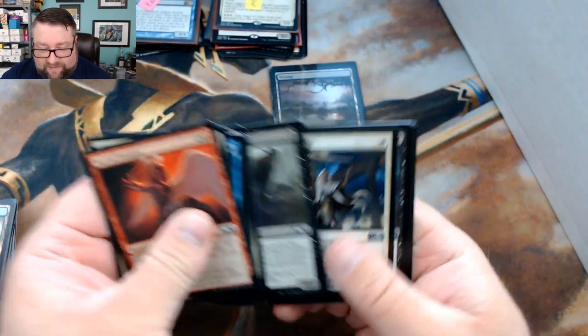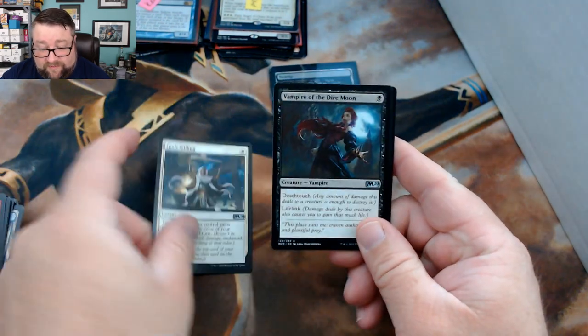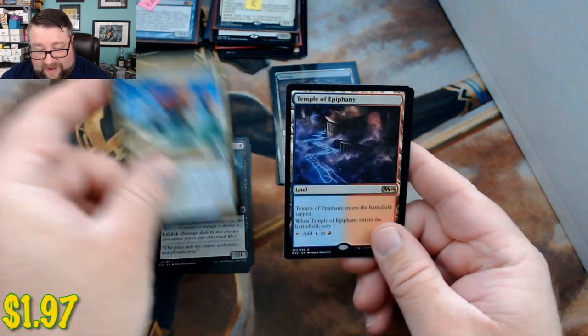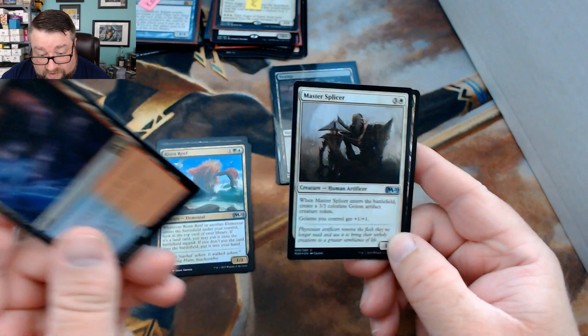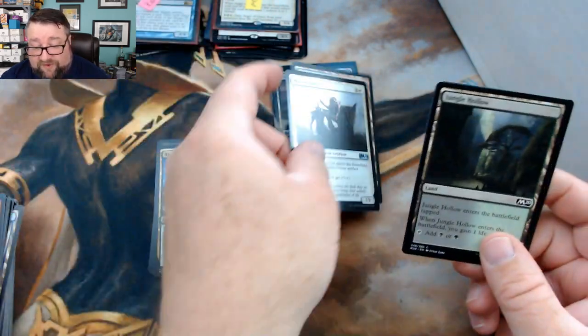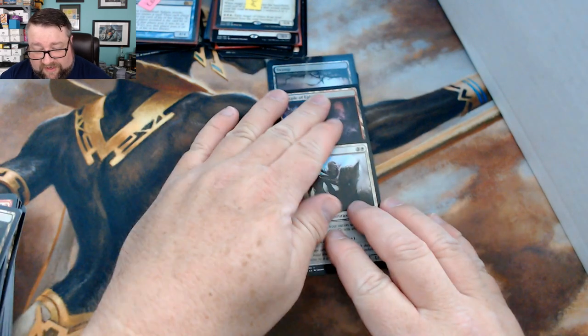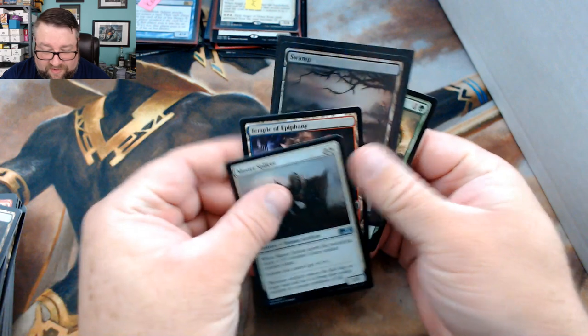All right, skip, skip, skip, skip. All right, we get ourselves God's Willing, Vampire of the Dire Moon, Risen Reef, and then, oh, we got a foil too. And then we got a Temple of Epiphany, and then a foil Master Splicer. Not bad at all. Let's see, land, and Master Splicer. That's kind of awesome.